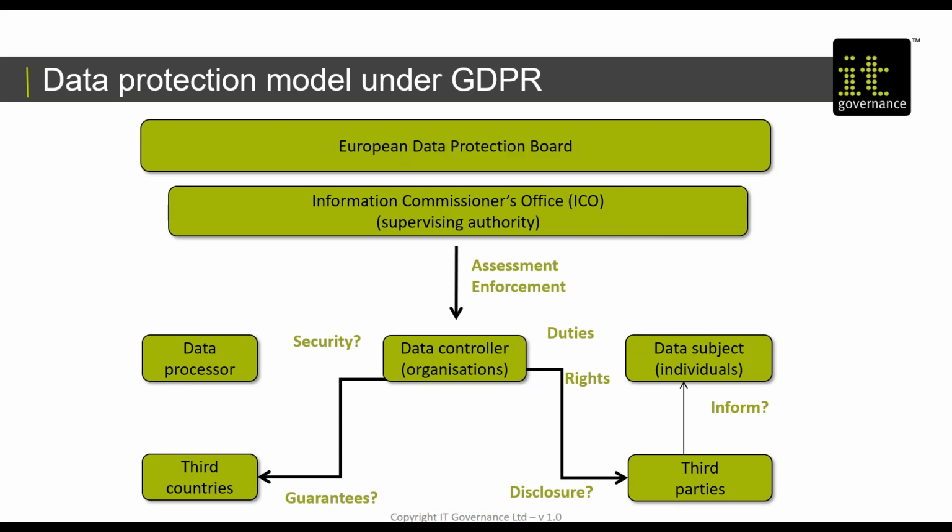There are 28 member states, so there are at least 28 supervisory authorities. Germany, for instance, has a supervisory authority for each of the federal states. But in each country, in each member state, there has to be a single lead supervisory authority. And those lead supervisory authorities are in turn supervised by the European Data Protection Board. That's a bit of a misnomer because the EDPB is far more of a coordinating and enabling body.